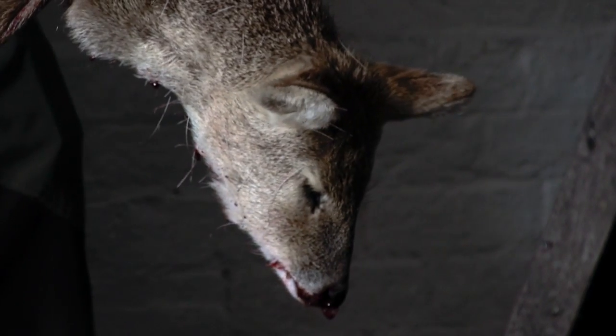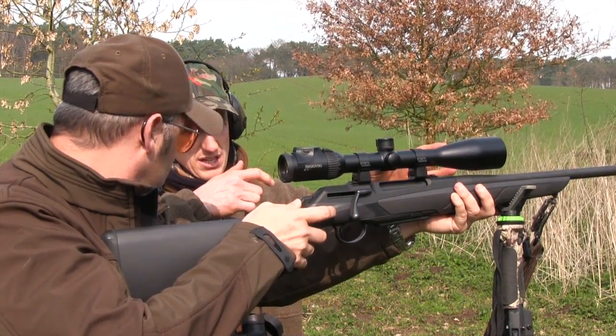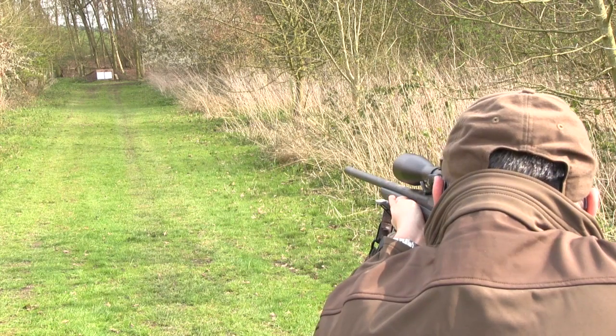Bob heads for home having put one deer in the larder, but there's no rest for Paul. In the afternoon he takes Eley's Tomas Atienza out, hoping to get him a first water deer too. Novice stalker Tomas first takes a range test to prove his worth behind the rifle and get familiar with the Merkel Helix.